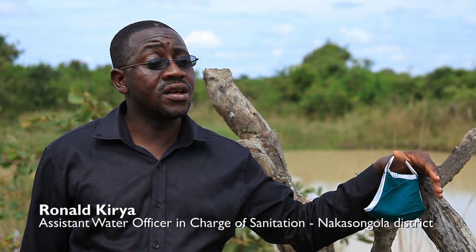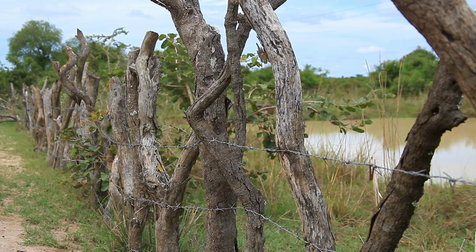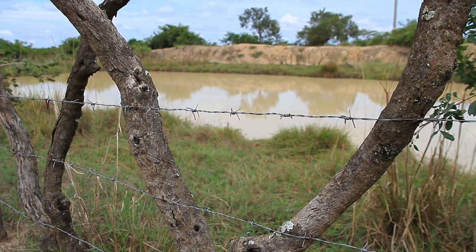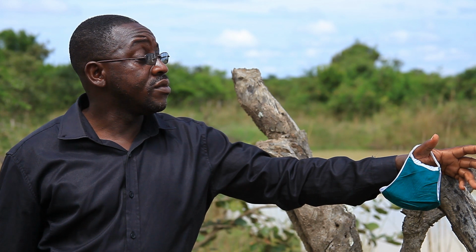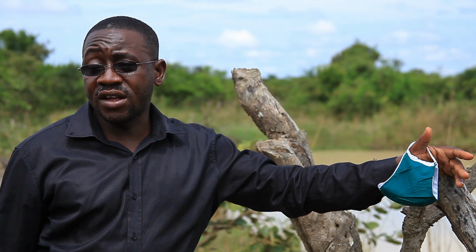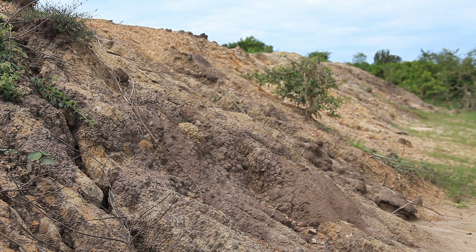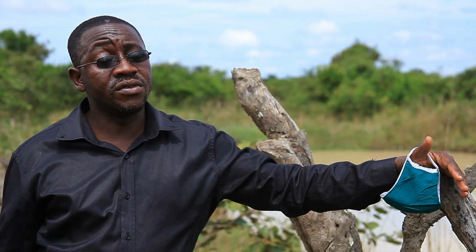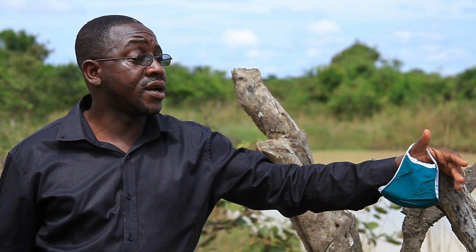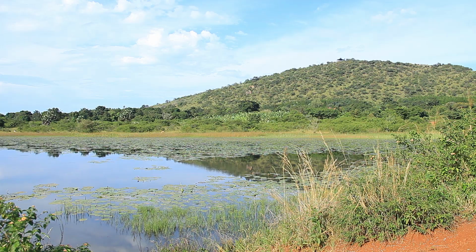And as you can also see, he has also fenced it off to reduce the number of cows or animals entering the water, because that also spoils the water and adds a lot of silt to the water in the facility. So when it dries up sometimes, that's when they have a chance to remove the silt, because as you see, when it rains, this heap of soil keeps running back into the facility. So when the water level goes down, they come back and desilt it, such that they can still increase the volume of water it captures.